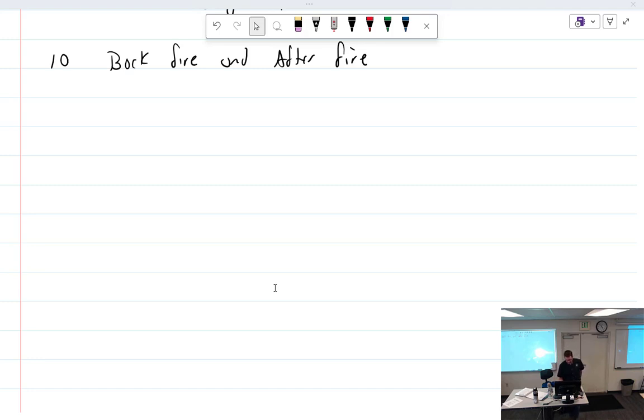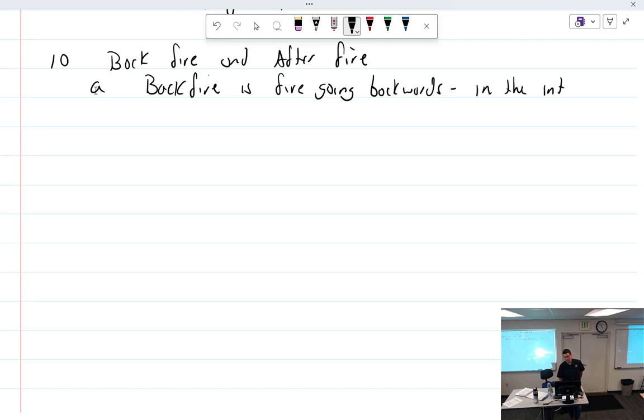All right, backfire and afterfire. A backfire. Backfire is fire going backwards. What? That would be in the intake. Intake. So we have a fire going backwards through the carburetor, out the intake. It is like a burp.